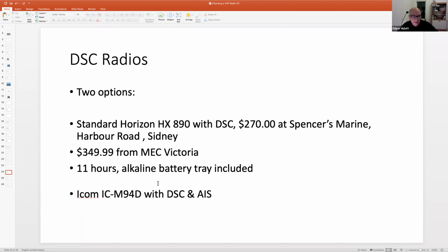The ICOM model, this is their latest one, and I just saw it today. It's the IC-M94D with DSC, but it's also got AIS, which is Automatic Identification System. And certain boats out there, certainly the commercial boats, will have an AIS signal attached to their VHF radio. And with AIS, it'll come up on your screen and show you the positions of these boats. Don't get caught up in this. I don't think it's really a good thing for kayakers unless you really want to get into the nuts and bolts of it. But it's just that ICOM has the AIS function now.